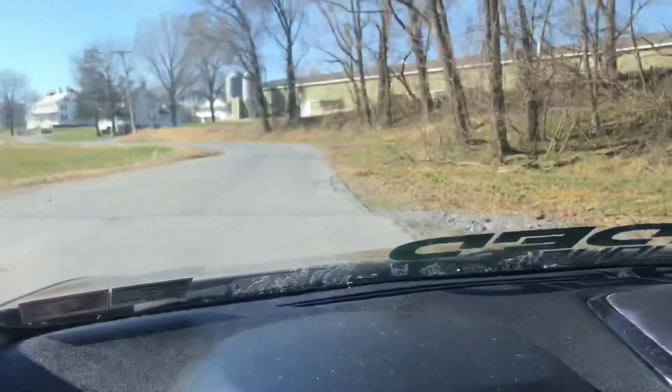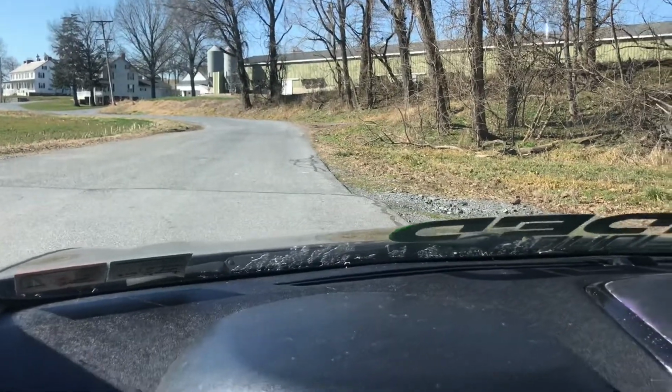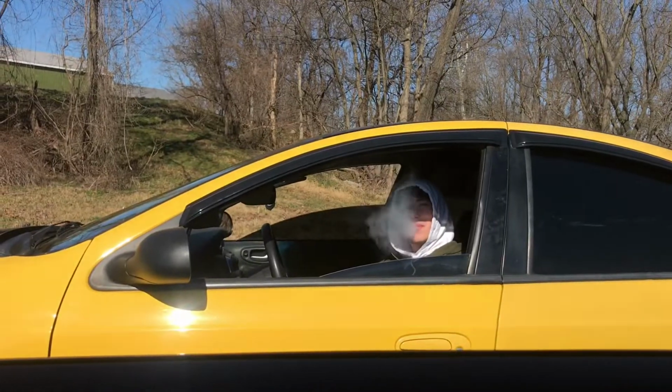I was literally driving. Look, I was steering and shifting at the same time with one hand. It was mad sketch. All right, I'm gonna ride in my buddy's SRT.